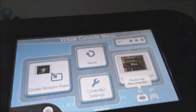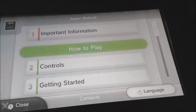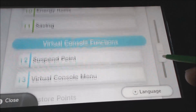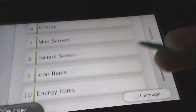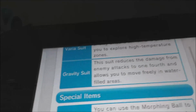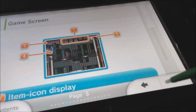But a feature from within any game, whether it's a retail game, digital game, indie game, virtual console, it doesn't matter. You have the manual available to you right in the middle of the game. I'll get into more detail with this later when going over virtual console, because there are some virtual console games that have different features with that. But from here, you can bring up the manual for any game to review the controls. You can page back and forth very easily with the arrow keys, and it's that simple to really go through it.